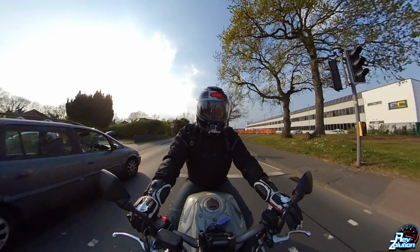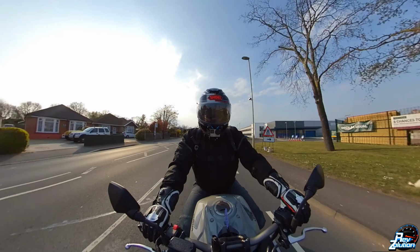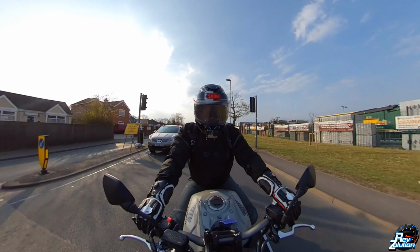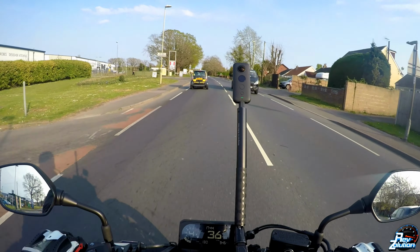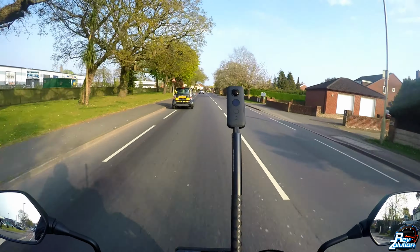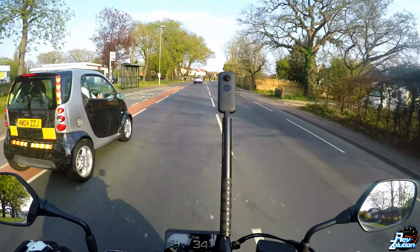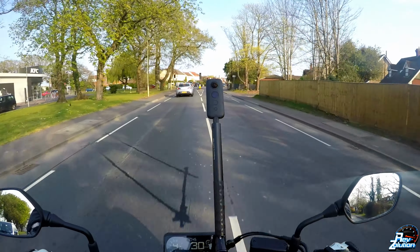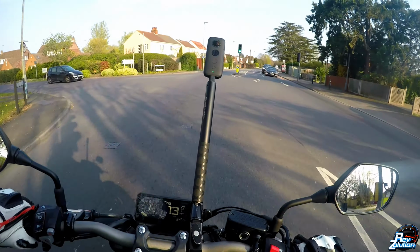It's obviously got not a lot of places you can put luggage, but it's not that type of bike. If you want a bike like that, you're going to have to get a touring bike, a sports touring bike, something that is set up for that. But as a commuter bike, where you're not going to have to go on the motorways, go on big dual carriageways, it's a perfect bike for that.